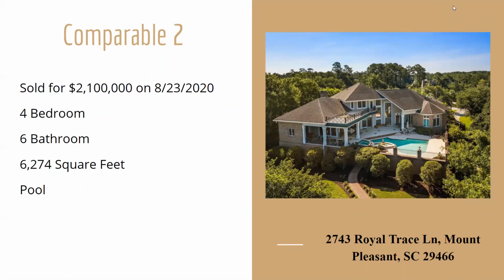The second comparable is located at 2743 Royal Trace Lane in Mount Pleasant, and it sold for $2.1 million in August of 2020. It has 4 bedrooms, 6 bathrooms, and is 6,274 square feet, and also has a pool.